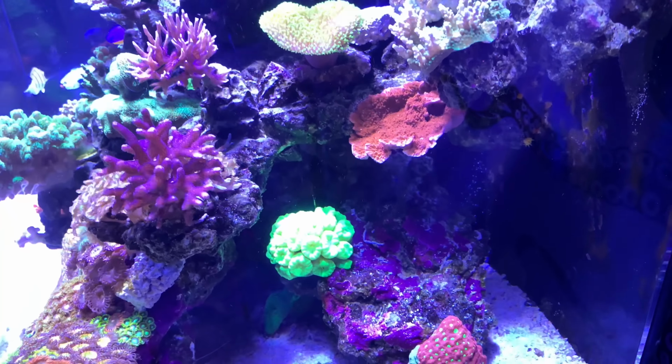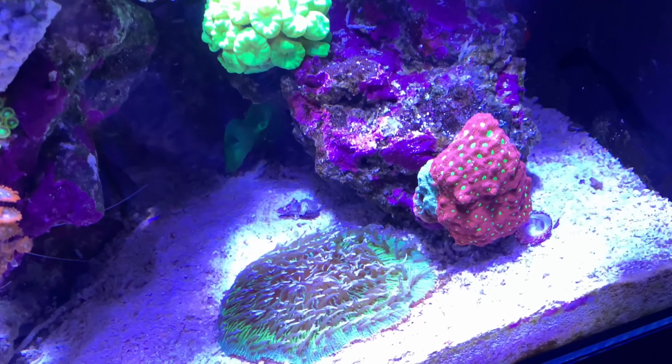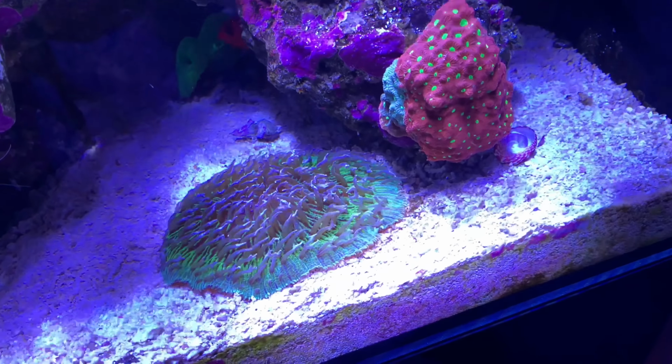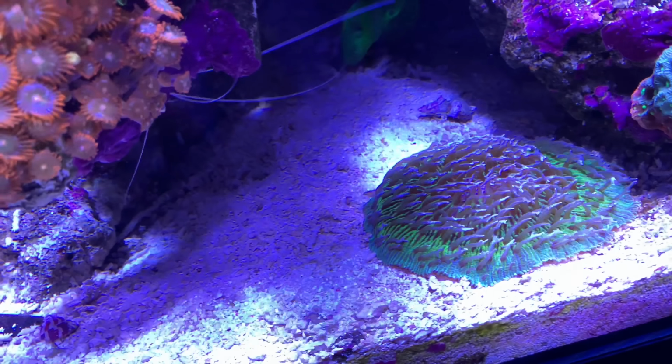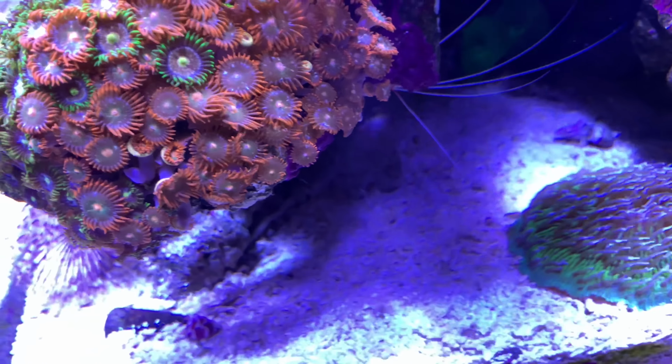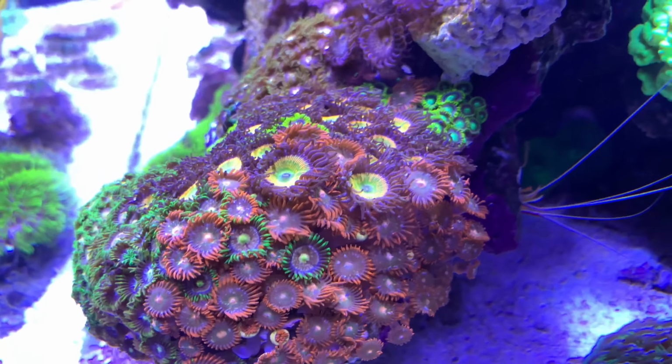This is one of my favourite views. You'll probably notice from the last video the trumpet. I've had to move it here because unfortunately it was starting to get stung and losing some heads due to the Ricordea floridas on the other side. But it seems to be doing really well on this side, so that's good.